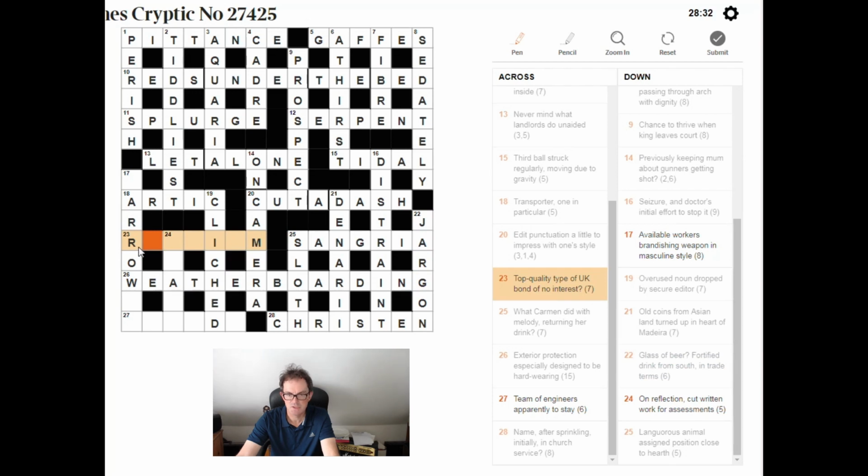Now, is arrows right? That would give us an R here, so top quality type of UK bond of no interest. I don't like that very much. Maybe arrow's not right. Okay, no, hang on, this could be premium, as in a premium bond. So I think this is a double definition. Top quality is defining premium, but also obviously a premium bond is a type of UK bond that doesn't bear interest. I think that's probably correct, because the type of prize you get from a premium bond is not interest. You don't get 3% interest from a premium bond. You get 20 quid every 600 years if you're lucky.